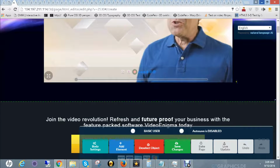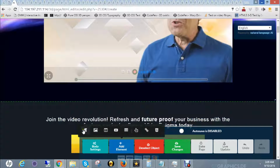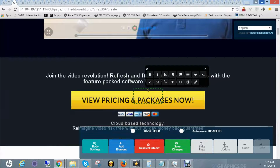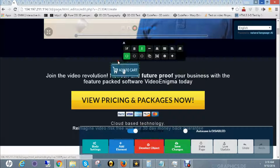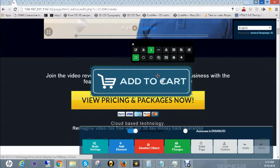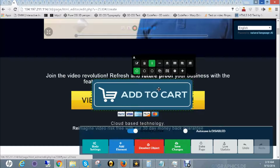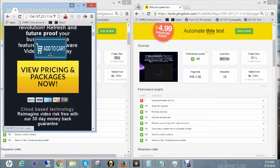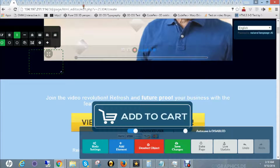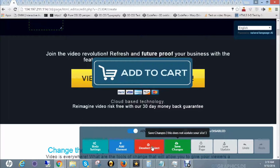And I can go ahead and make better edits. With a full feature called add elements, you can actually throw new elements into this page. I mean, you can throw in buttons. So let me add an add to cart button to this page. I can drag and drop this button around, and I can expand this button to any size I am interested in. So guys, as you can see, I can drag and drop this button anywhere on the page, and most importantly, this button is responsive. As you can see, I shrunk my browser down and this button shrunk down as well. I can expand my browser and it expands.